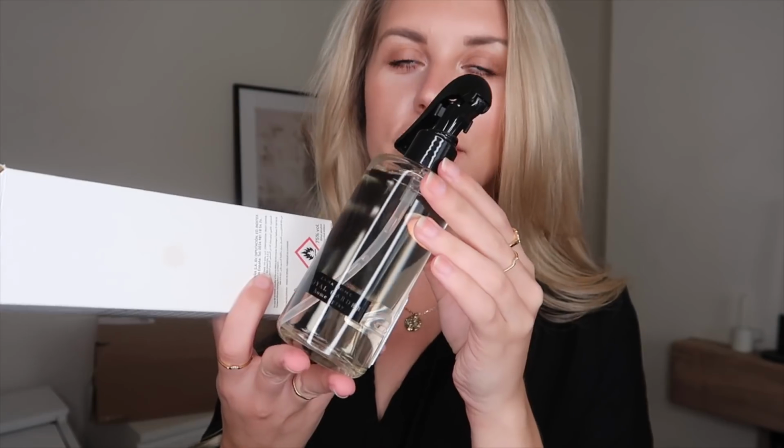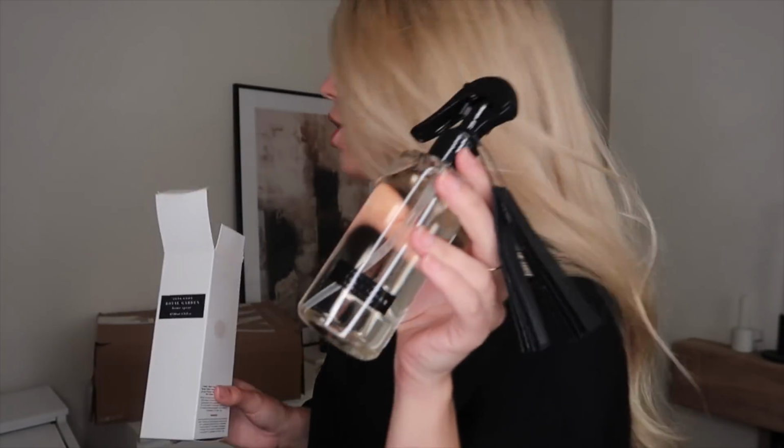I got it mostly because of the aesthetic, but also I've recently been loving my Zara Home antibacterial spray. I actually used it in my last cleaning video that I did on Wednesday. I used their antibac spray, which I think was $7.99. Love it. It smells of bergamot, like, oh my god, it's amazing.